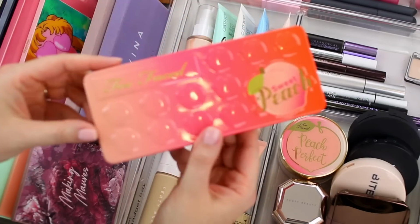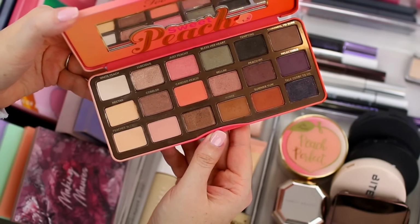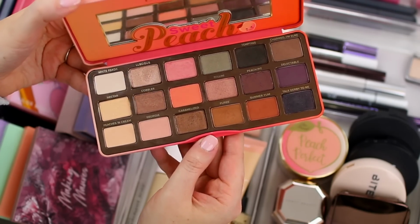I do have the Too Faced Sweet Peach palette. So this is getting a little bit older. I think this is going to be the last spring and summer season I can really enjoy this one. So I did want to put it in my everyday makeup drawer.